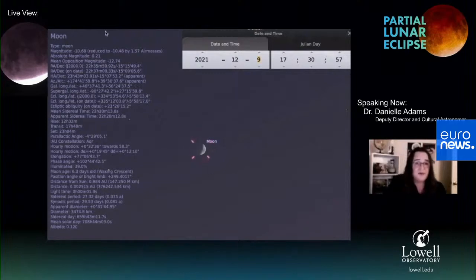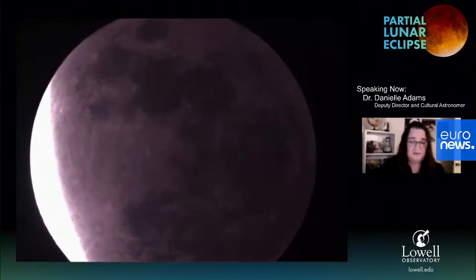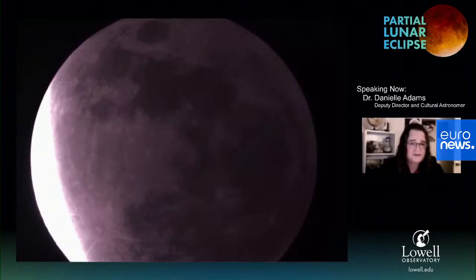So let's go back to our full screen view of the moon and see where we are. And we've got just a small sliver now of the moon, looking gorgeous. Right now, local time here in Arizona, it is 1:40 a.m. Mountain Standard Time here in the United States. So we are about 23 minutes away from maximum eclipse, which is going to be almost a total lunar eclipse, 97% towards totality. And that is just a gorgeous, gorgeous moon.